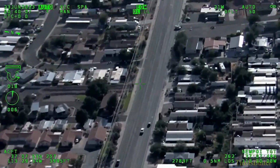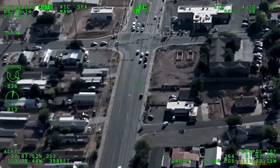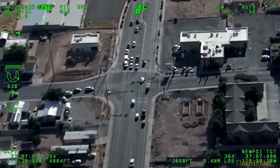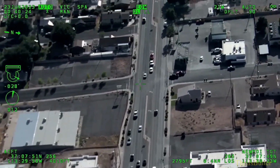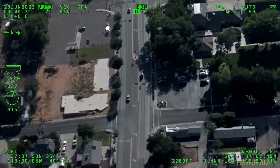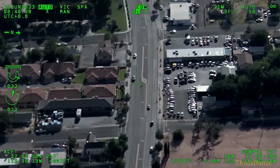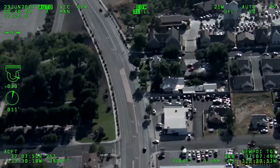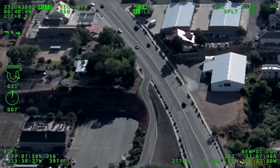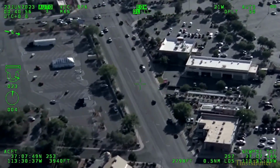Still southbound Telegraph Street, approaching Village Way and 300 East. Running the red light at 300 East, still southbound Telegraph Street. Still southbound Telegraph Street. I don't know if we've got anybody set up to watch the exits back onto the freeway right there.